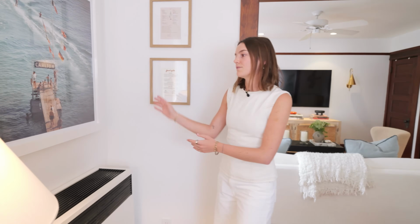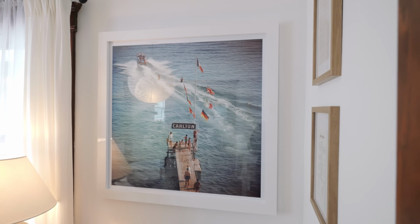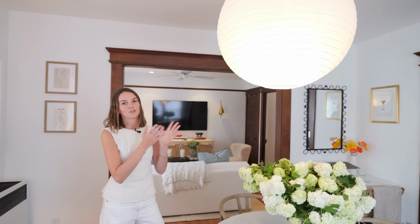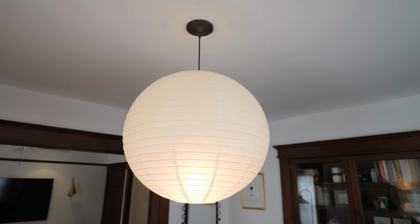And then I just have a Slim Aarons print there because I love him and I think it's just a fun, bright print. Redid the light fixture here. The one that came when I moved in just really wasn't anything special, and I just love how a paper lantern looks.